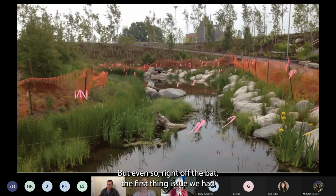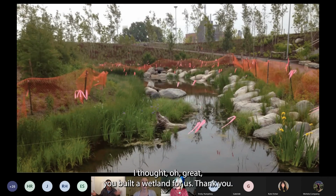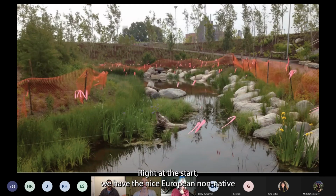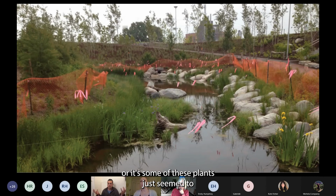But even so, right off the bat, the first issue we had was geese and ducks who came in and started pulling out all the plants. I thought, oh, great, you built a wetland for us, thank you. So the first thing was to fence and put up string lines to keep them out from destroying the plants right off the start. We have the nice European non-native yellow flag iris popped up that either came in a nursery pot or some of these plants just seem to materialize out of thin air. So that had to be removed. Next slide.